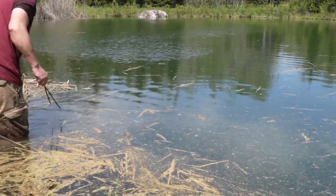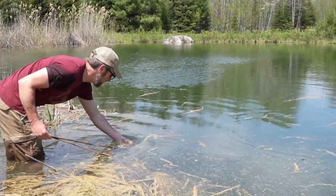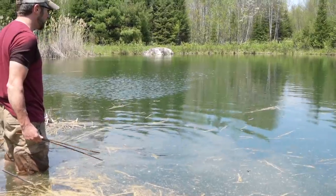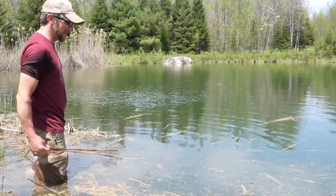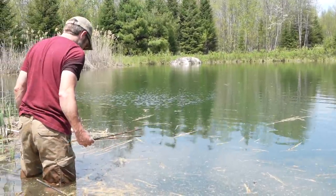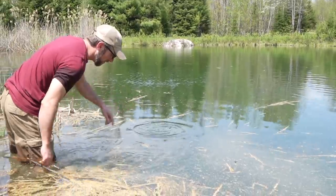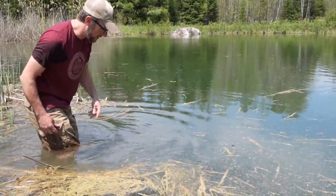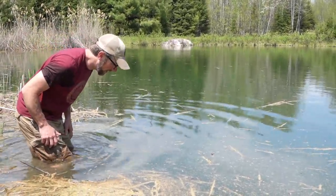This guy just came up. Look, I just caught him. Oh no. That's funny. Off you go, buddy. Boom! That's so wild. I think I see one left right here. Let's see if I can get them. Usually once I pick them up, they take off. I'm getting wet.